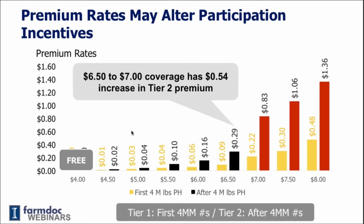And part of the web-based decision tool is considering the cost of participation. So we see here that $4 CAT coverage is free. A farmer needs only pay the $100 administrative fee to receive this coverage. But for coverage levels above $4, farmers have skin in the game. And as you see here, our Tier 2 premiums increase 54 cents per hundredweight for 50 cents in coverage. So premium rates are an important factor in making a decision with respect to MPP Dairy. So those are things that farmers need to consider: anticipated risk in milk and feed markets, and then how much is it going to cost to get this coverage?